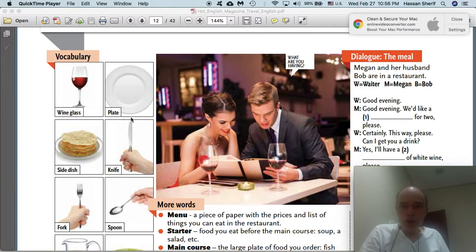Now, more words. What's he telling her? What are we having? All right. Bon appétit. Bon appétit is a French phrase, but it is said in English. And even if you go in England, they would tell you bon appétit. Means good appetite.